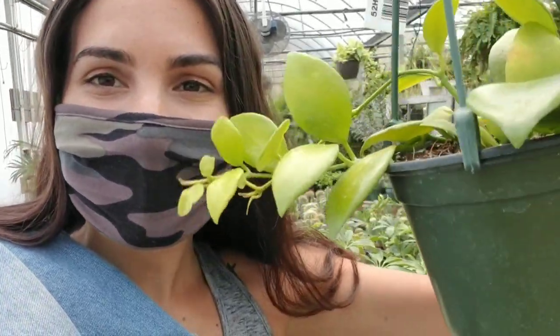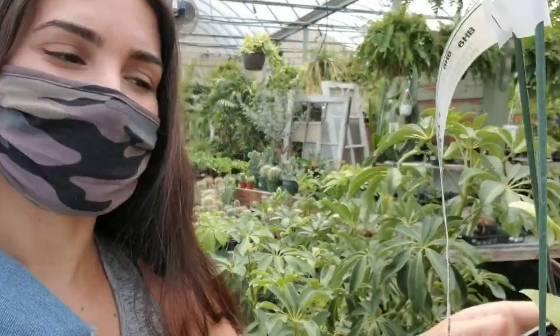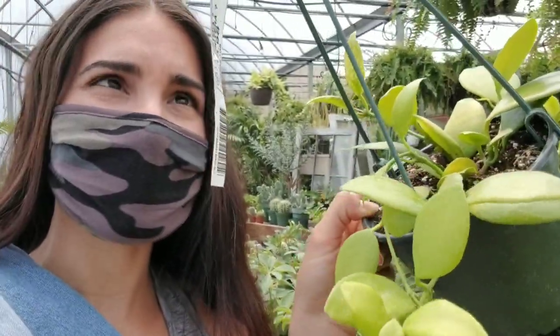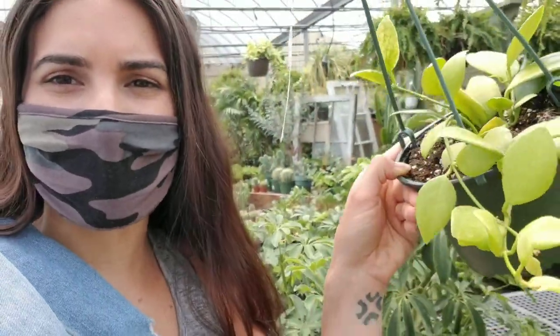So I don't know if you can hear me, it's extremely hot in here and it's kind of loud, and there's people so they can see me and hear me, but look at this cute Hoya. I think I'm going to take it home. What do you guys think? It's a little bit overpriced in my opinion, but it's making me sad to leave it behind, so.